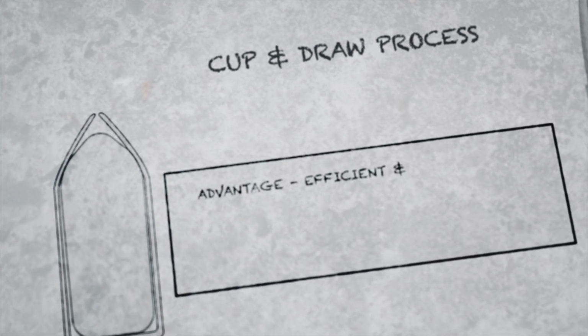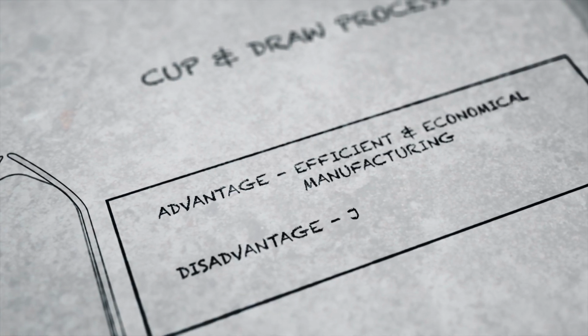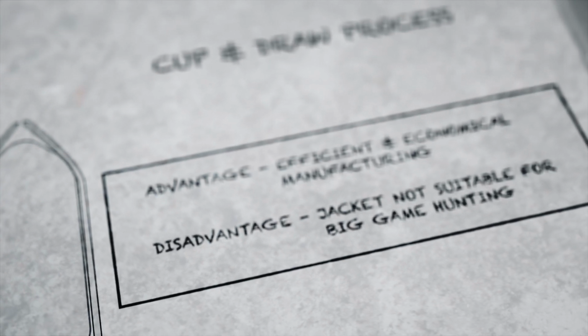The advantage of this process is it's very efficient. Raw materials go in, finished bullets come out. The disadvantage is you can't make the jacket any thicker than the material that you start out with.